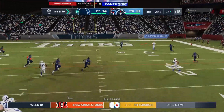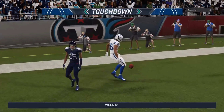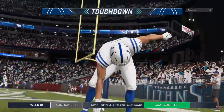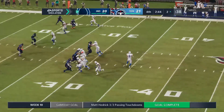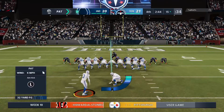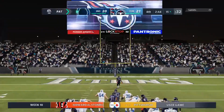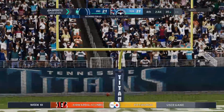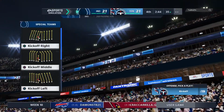1st and 10, Eason. And he's got his target. It's caught for a Colts touchdown. Damian Ratley, his 5th touchdown now on the year. And the Colts are an extra point away from tying up this football game. And no sweat. He puts it through, and we are tied here in the 4th. 21 apiece.